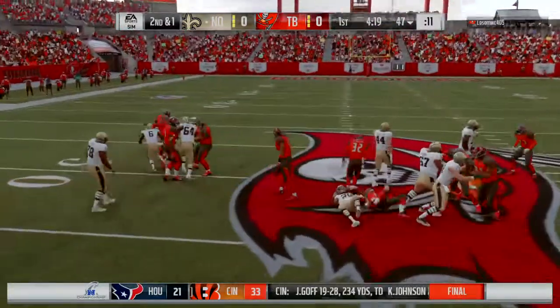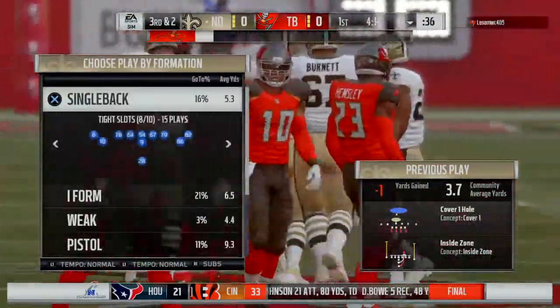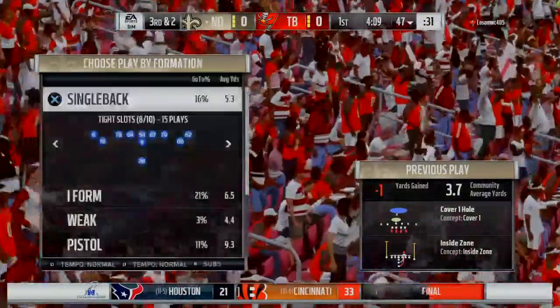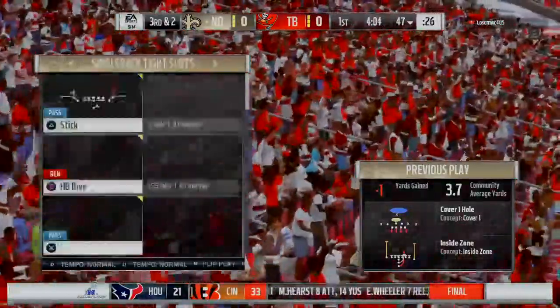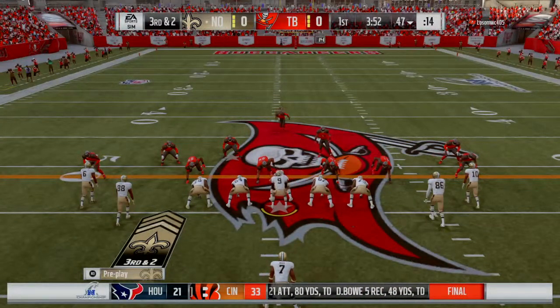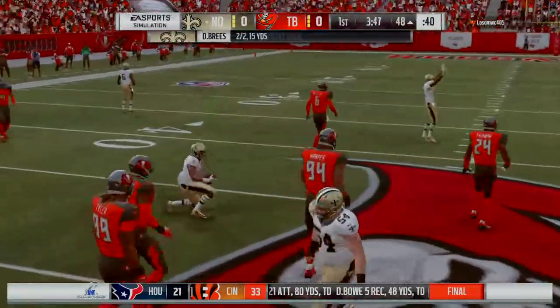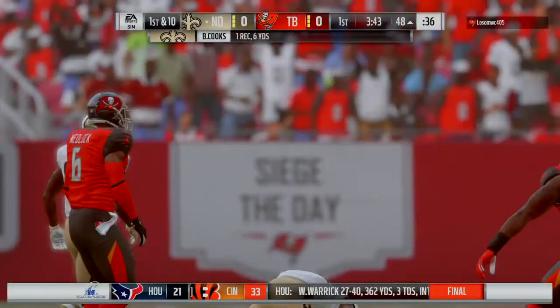On 2nd down, here's Mixon. And that one blown up quickly as he's going to be stopped before he could even get started. It'll go as a loss of a yard, and it'll set up 3rd down. Here we go. Breeze looking to throw on 3rd and 2. This is caught. It's Cooks. His first catch in this NFC Championship game, and it's a 1st down.